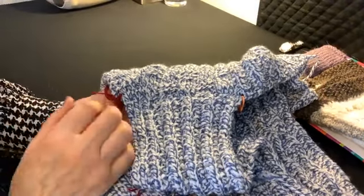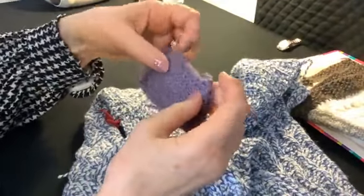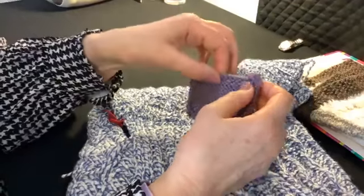Now, one of the seams that we did in episode 27 was a 3 needle bind off, which is essentially... Christy Scruggs, thank you for joining us. Welcome.